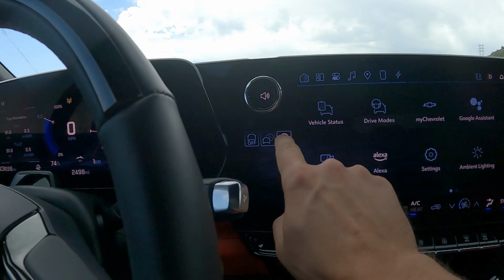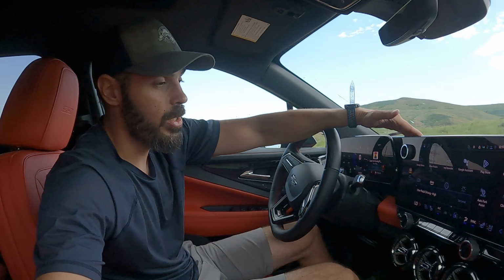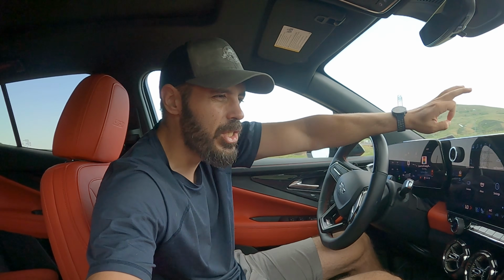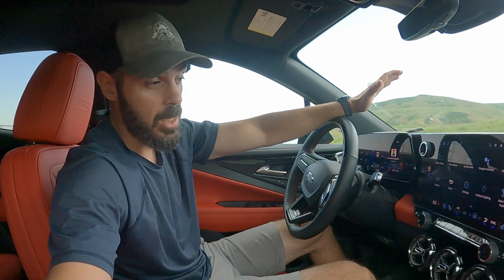You have the, what's it called, the one pedal driving here set to high, and this is actually a very good system when it comes to regen braking. Some cars have it very weak. It doesn't feel like it's regenerating at all when you let off the gas. This one though actually feels like you're stepping on the brakes when you let off the gas, and that is what I want to see in EVs.